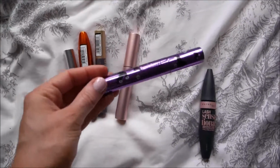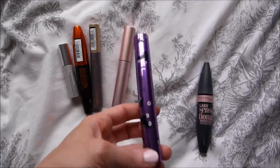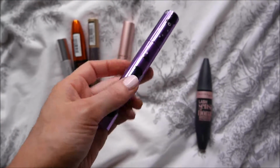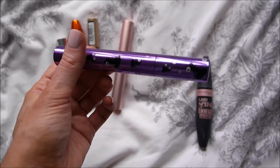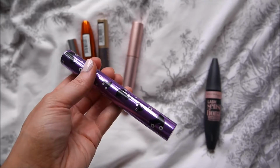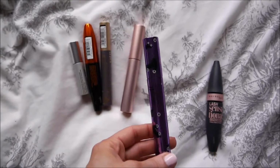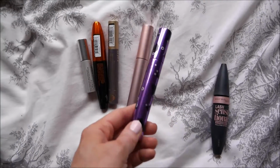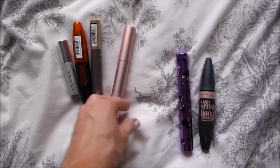I've got Barry M, That's How I Roll mascara. Love the brush of this. It's really affordable, really good mascara. It defines my lashes and lifts them, curls them, slightly volumizing. So yeah, it's drying out a tiny bit, but I think it was like £4, and it's very similar to the Benefit That's How I Roll mascara, so I'm going to keep that.